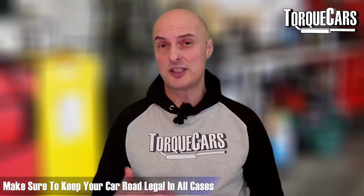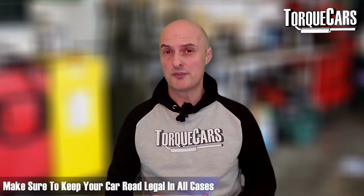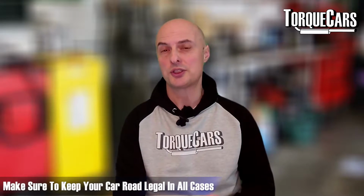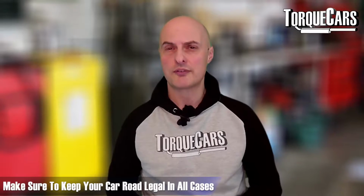So can you remove the DPF? Well, as we've said, it's illegal to remove a DPF in most countries and most states, so you need to be very, very careful. If you're driving a car on the road that's not legal, you run the risk of your car being confiscated, impounded, destroyed or crushed. There's all sorts of risks of citations and legal action that can be taken against you as the owner of that vehicle. So it's really not worth the risk of taking the DPF out just for the small bump in performance that you will get.